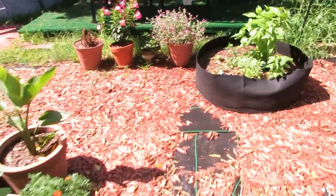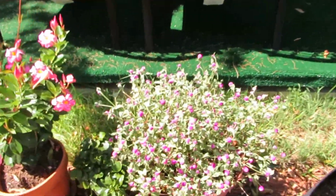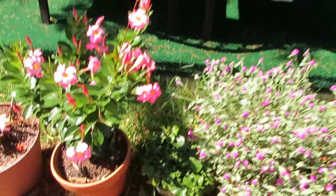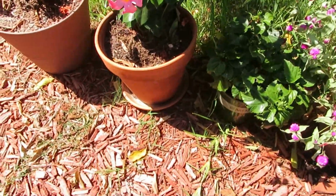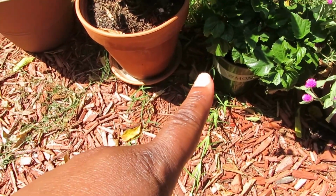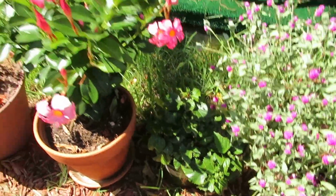It is so hot, guys. Y'all drink plenty of water and stay hydrated. My purple gomphrena, I needed to harvest that years ago. Not years ago, just maybe a couple of weeks ago. I want to say this is a hibiscus. Yeah, that's hibiscus. It's doing good.